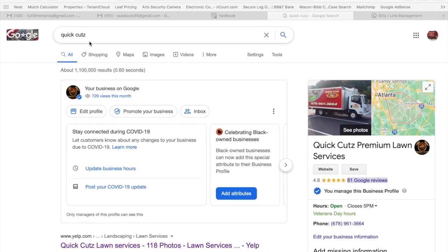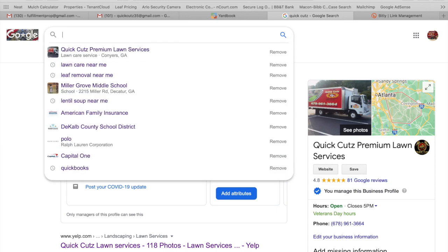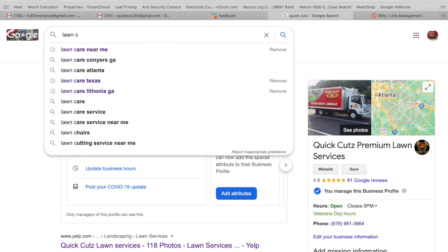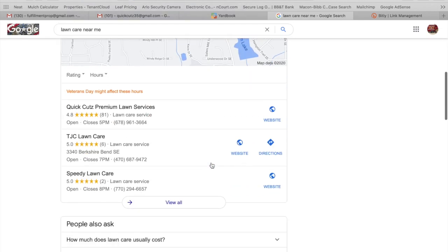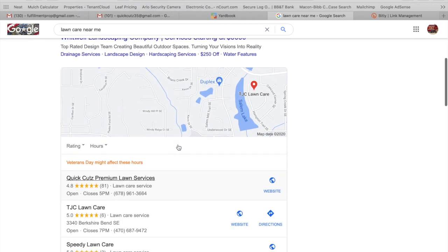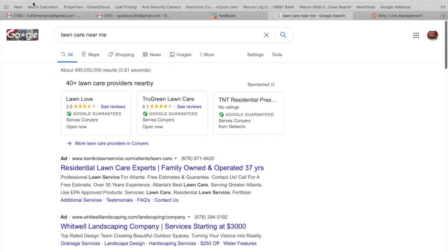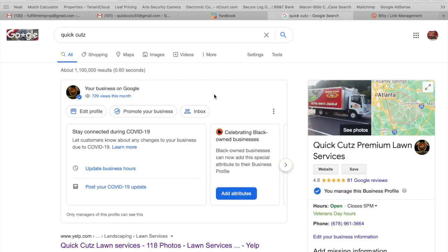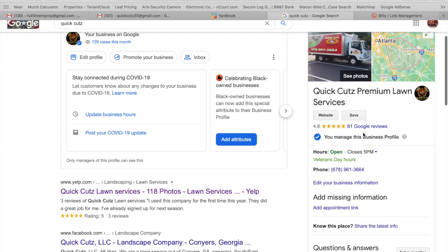Just for an example, check this out. This is in my area, so I know you already see my business. But let's just say someone searches lawn care near me. This is so great about it: you'll see your business start coming up in what we call the snack pack of businesses in your area. So this is the reason why My Google Business is important. But this is not what the video is about. This is for those people who already have their My Google Business and they want their reviews to go up.